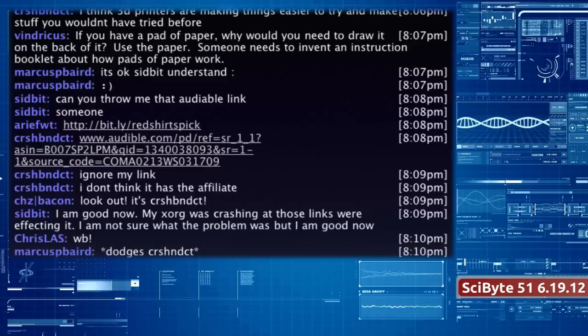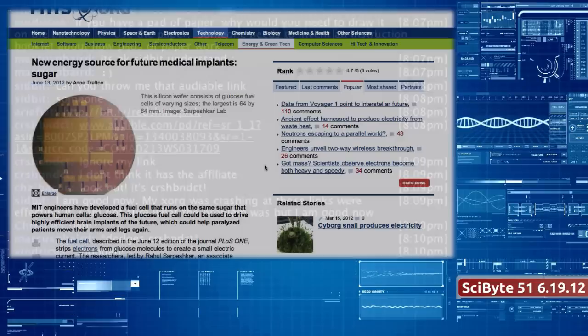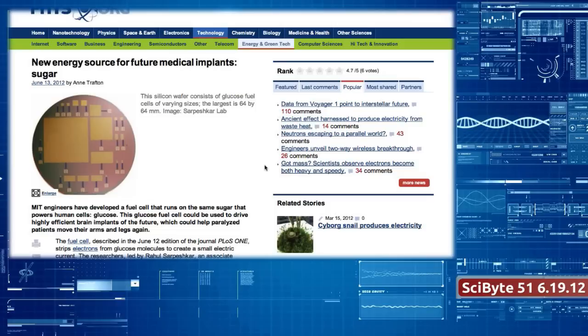Now, one of the things that's pretty hotly debated these days is sugar. But yes, you have a story here that might warm people up to the sweet stuff, don't you? Yes. Best story ever. But it's not space. So some MIT engineers have developed a fuel cell that runs on glucose. This is pretty incredible. Yes, the same sugar that powers human cells.